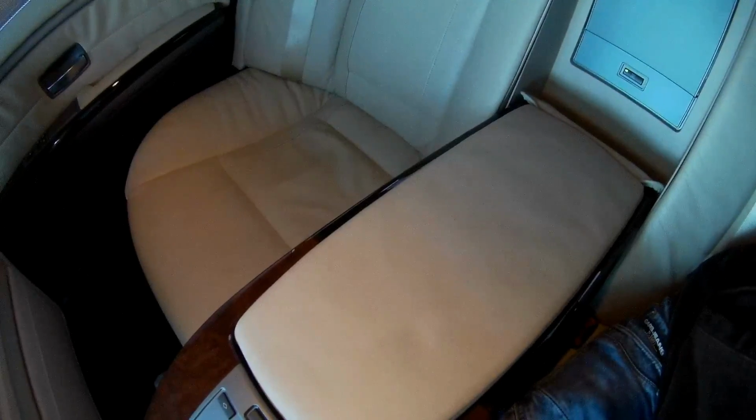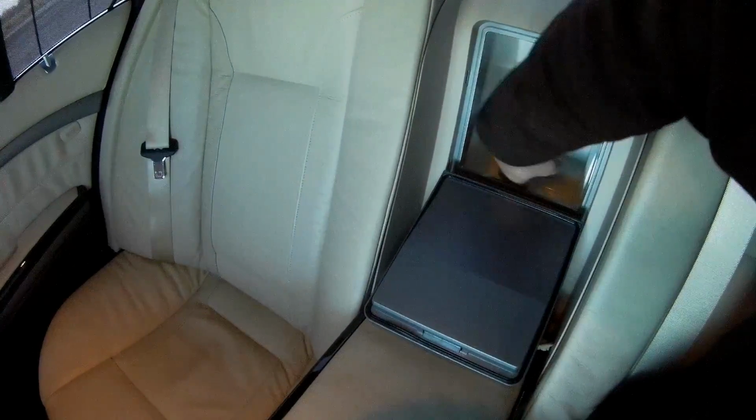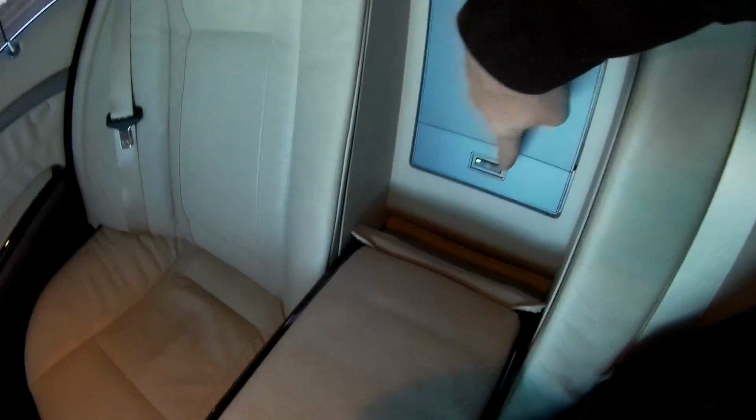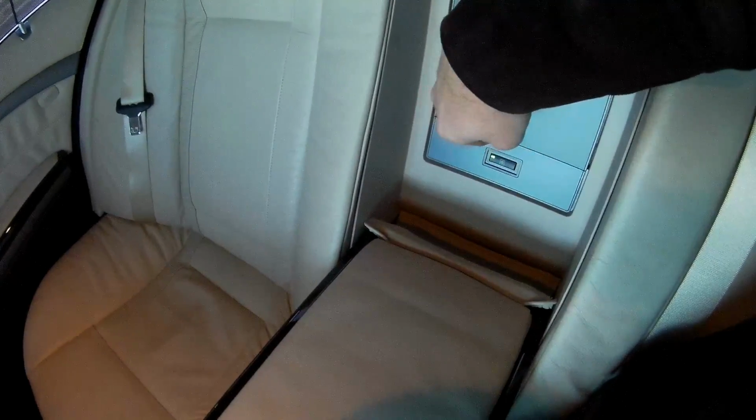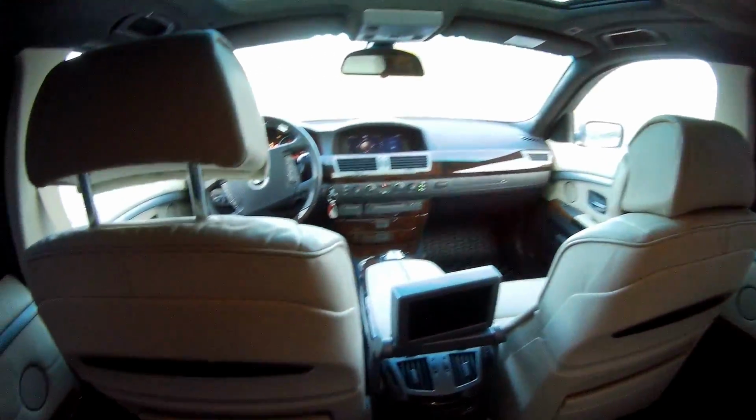Pretty nice. A little fridge in here, cold drinks. Nice and cold already. You can see it's working. You can also put it off or on. So very luxurious in the back.